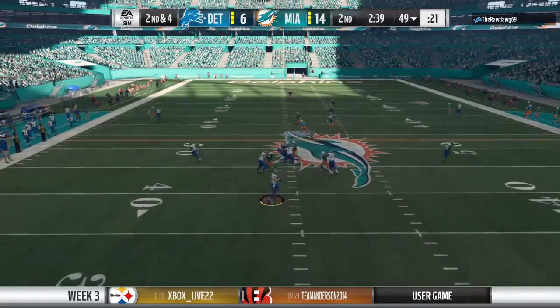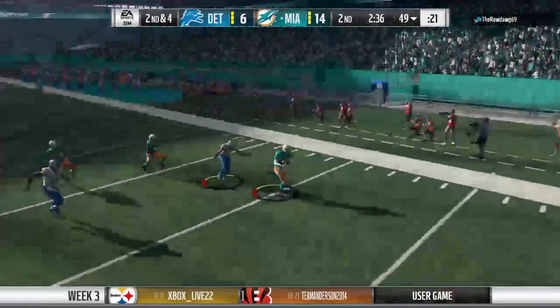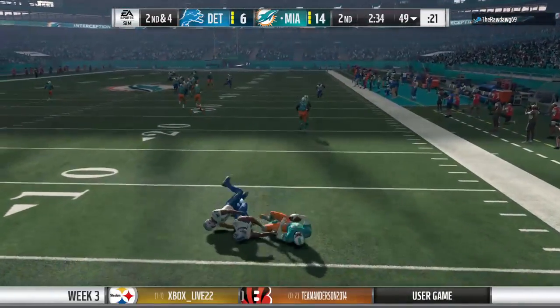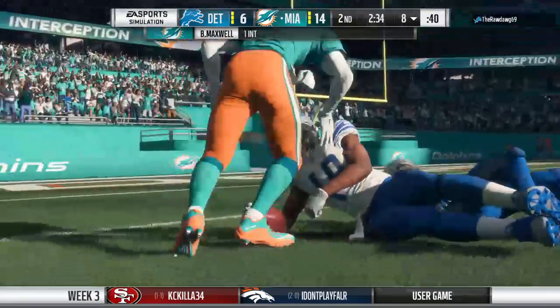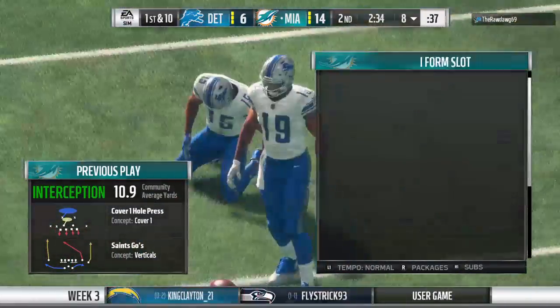Now a shotgun snap as they'll look to throw. He's going to let one fly for Tate. A battle for it, and it's intercepted. It's the former Seahawk, Byron Maxwell. And a big turnover there as his guys will get the football back.